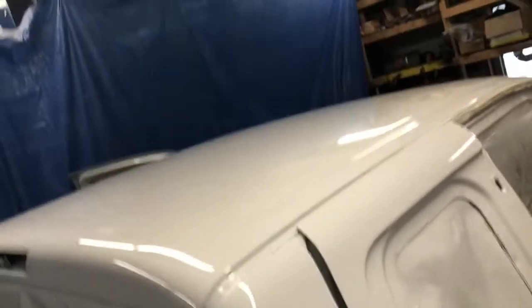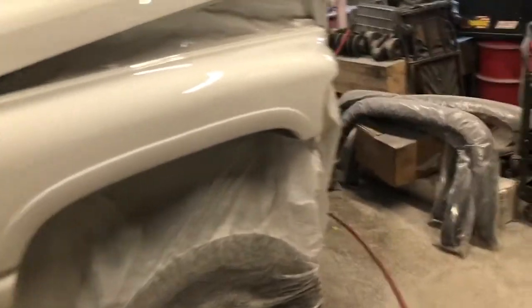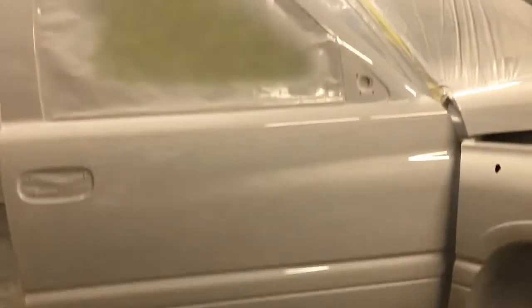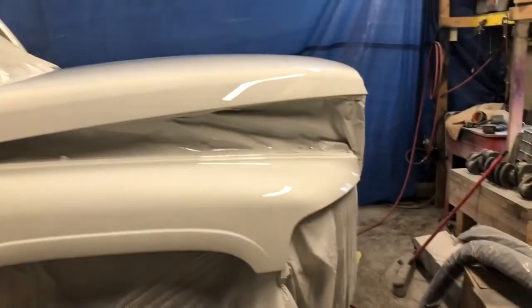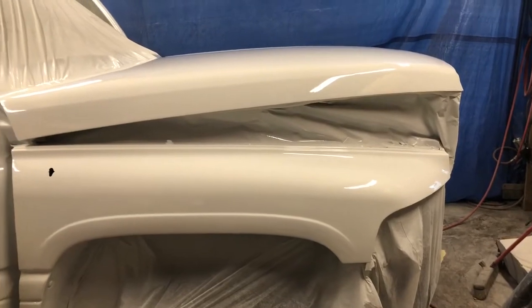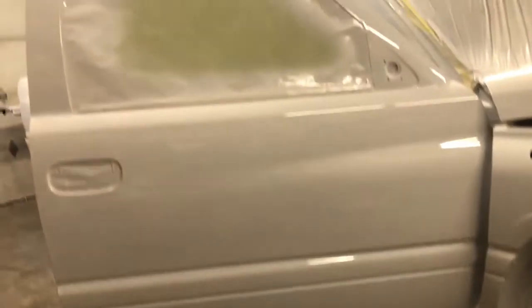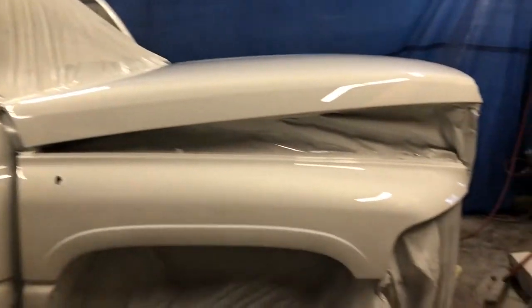The roof as well. If you see any dust up there, it's from the furnace running late last night. All that goes away as we go through refinishing. A lot of clear, and I don't see one run on this whole entire truck. Not one. Three heavy coats of clear. Beautiful.